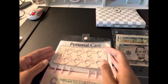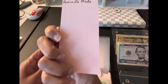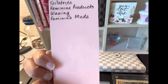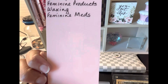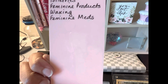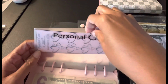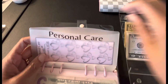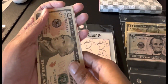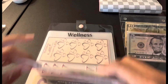Next is personal care, all right? Same thing, but for me, this would include, sorry, don't look at my nails, y'all, toiletries, feminine products, waxing, any kind of emergency feminine medications, things like that. I won't get into detail, but this one I am also going to start off with $15 again. So a big heart and a little heart, and I will color these in off camera.